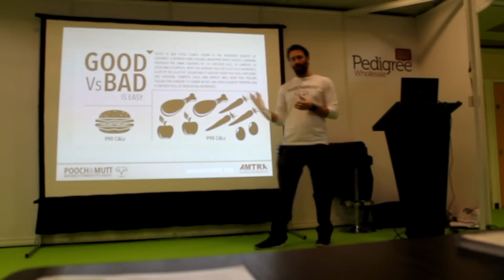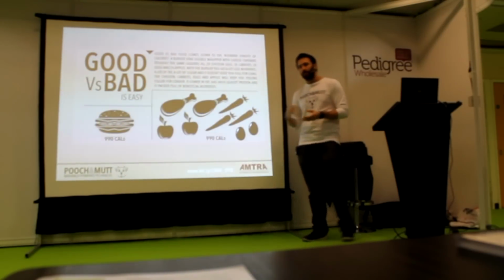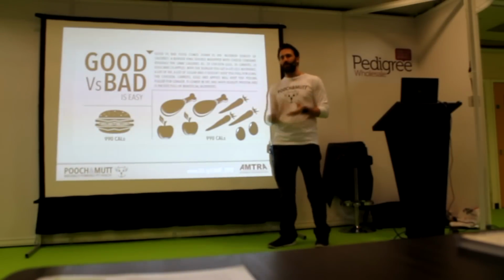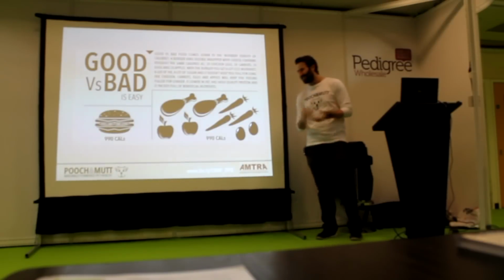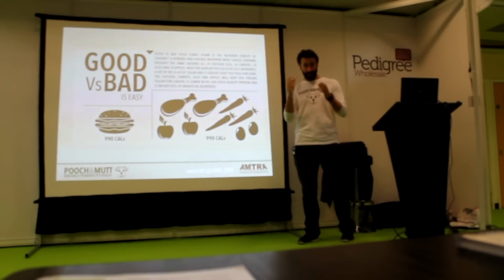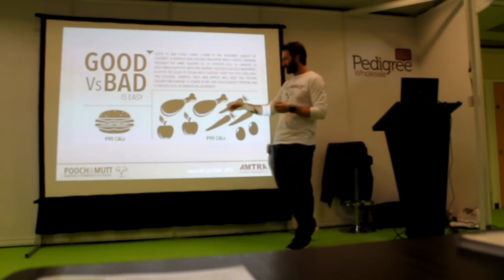We have a finite amount of calories that we need to operate during the day. So for most men and women, it's about 2,000, 2,500 calories that is the amount of energy needed to get through the day. But our goal in terms of good food should be to get as many nutrients into those calories as possible. And this is an example of doing it wrong.